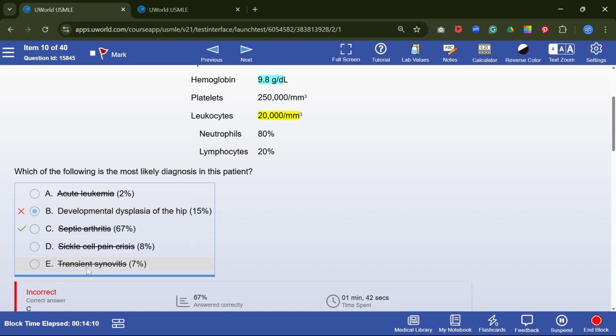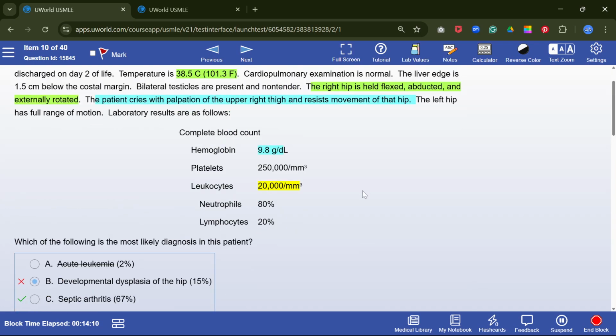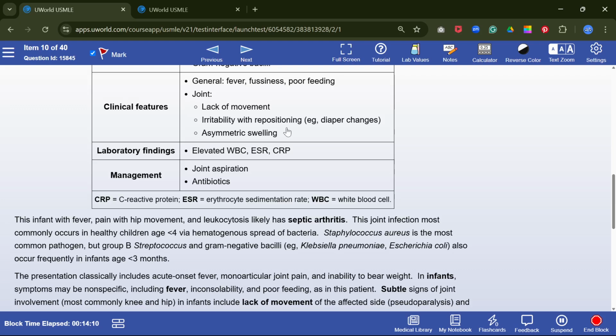Is it DDH? No. Okay, it's septic arthritis. This patient had fever, but I completely ignored the fever. This patient had fever, pain with hip movement, and leukocytosis.